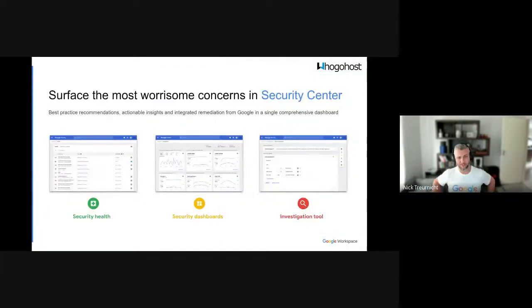So pretty powerful stuff. But even more powerful is the Security Center. Because what else are you going to call something that provides you with all of the reporting and the alerting and the rules and the charts, investigation, and tools for remediation of your security threats? Highlighting a few key features, first up, we've got the security health section, where Google will provide you with recommended security settings for your domain and customized advice on security best practices.